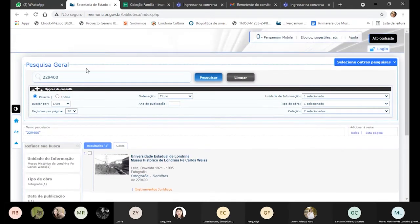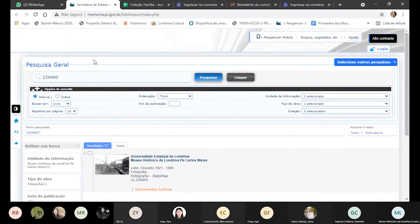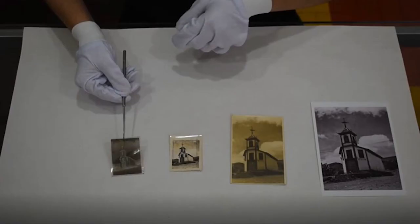We use this search engine and it works quite well. As Edmeia said yesterday, I believe in the last year there were around 80,000 visitations to these search engines. And since it started to be used, it has helped a lot of people to conduct researches on the local history, regional history, and historical aspects of all those relations up until this day. So it's a really nice program.